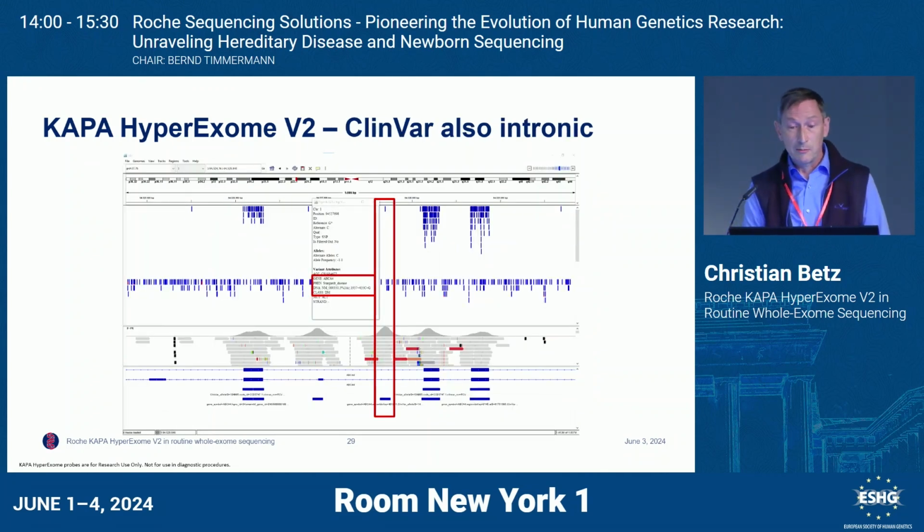And this is actually an example of an intronic variant where you see this. The upper blue mark means that it is in the HGMD database, in this case also in the ClinVar database, a pathogenic intronic variant, not really part of the whole exome, but it has a bait designed to it, and it can be analyzed with the exome analysis, although intronic. In this case, this is a known disease gene for Stargardt disease, ABCA4. So those regions would also be available with the HyperExome.